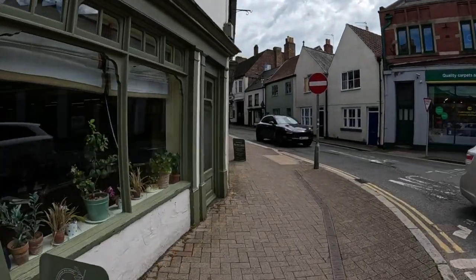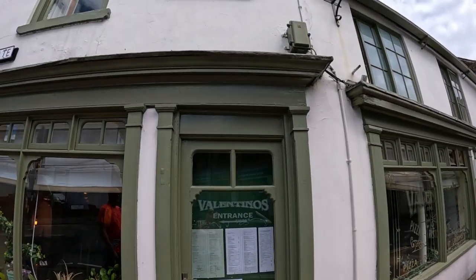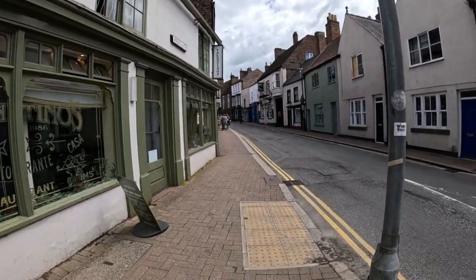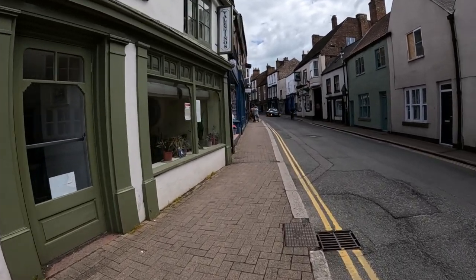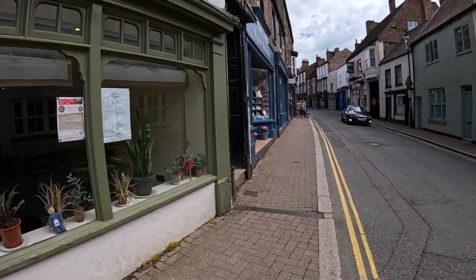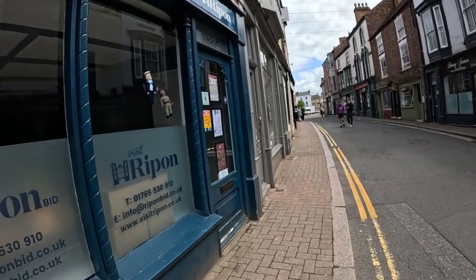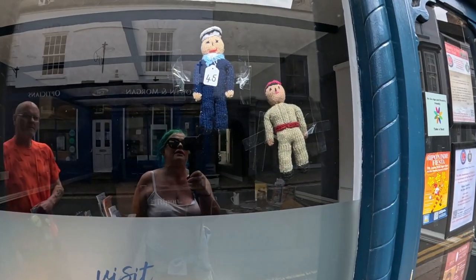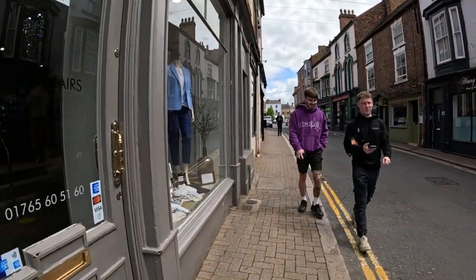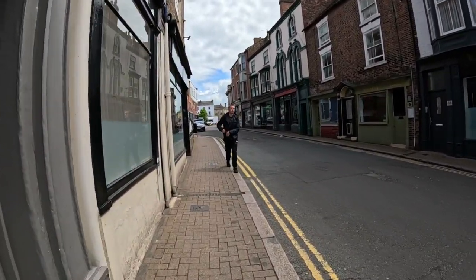So we're just heading up Blossom Gate, past Valentino's, on to West Gate. That were a short street. I've seen a lot of these. I presume it's something to do with here. Is it D-Day? Let us know in comments.